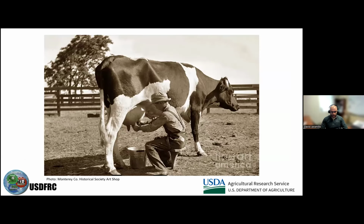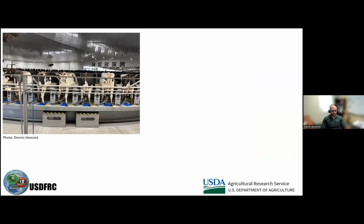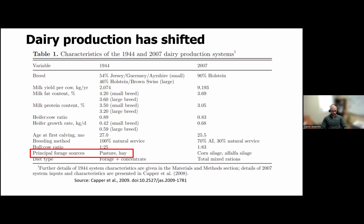On top of that, the way in which we work our animals has also shifted, where we've gone from more manual labor to more mechanized and precision systems such as this rotary milking system. And we've even transitioned to more and more adoption of robotic systems, where we can even increase our precision feeding systems for dairy cows.